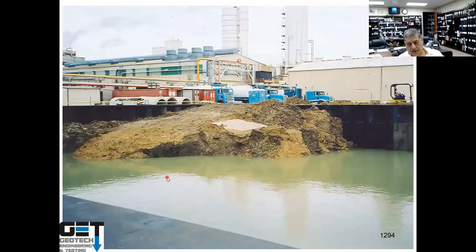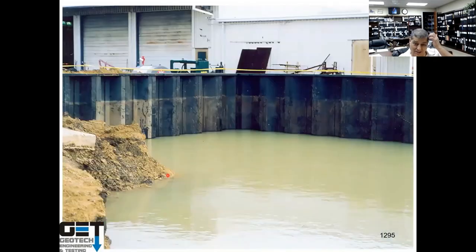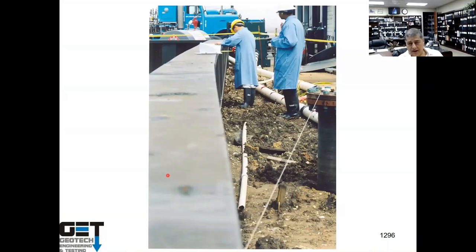This is a project out there we talked about before, the fire water pond for Air Liquide in La Porte. They drove the sheet piling in, but the hydrostatic pressure made the sheet pile wall bend. They didn't consider the hydrostatic pressure in the sheet pile wall design.